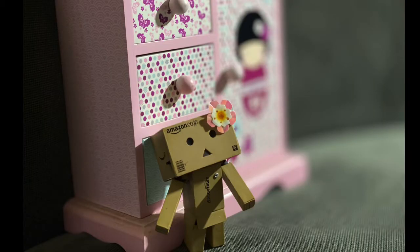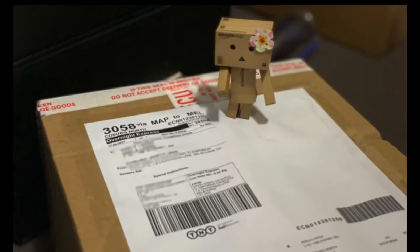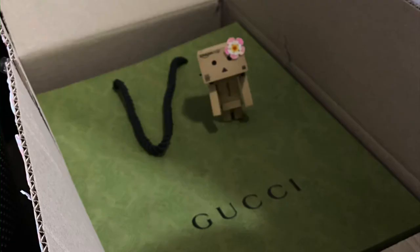The month of September is about to end, but before it does, I have an unboxing to make. September is Lottie's birth month, and what better excuse does she have to get something special for her birthday? So let's take a peek at what she got. Here is the parcel, so let's quickly open it up. Gosh, I'm just so excited to see what's in this box. Oh, here it is. It says Gucci.